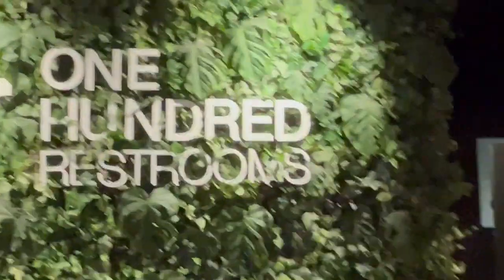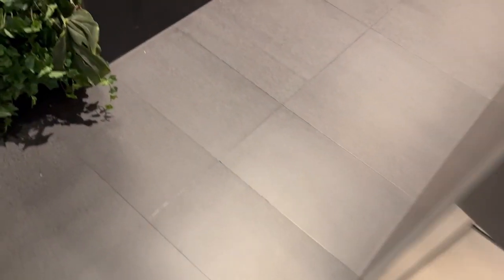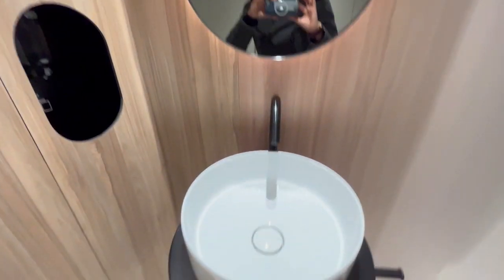Remember in my last video I mentioned the importance of carrying around a few extra euro coins? Well, it definitely came in handy at this particular train station. It cost exactly a €1 coin to use this restroom, and it was hands down the greatest restroom experience of my life. It was so bright and clean.